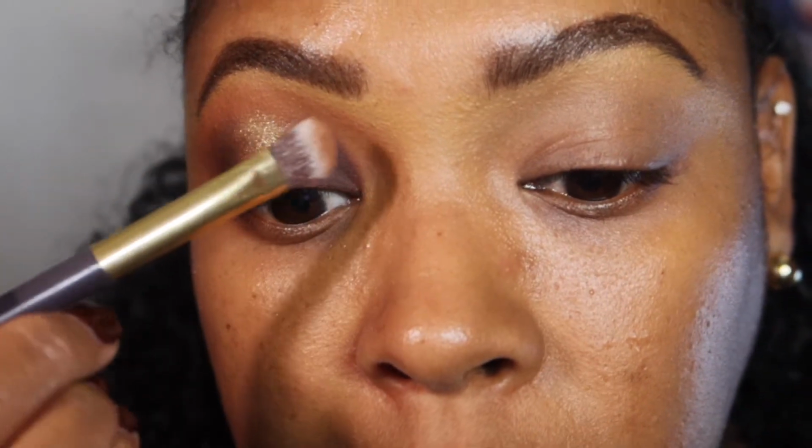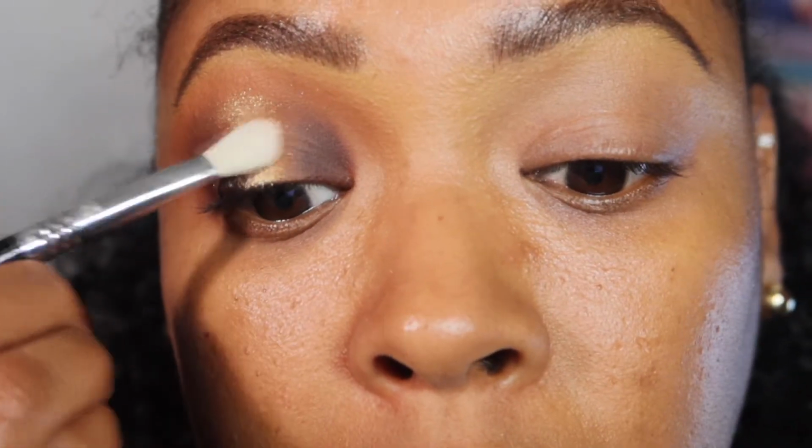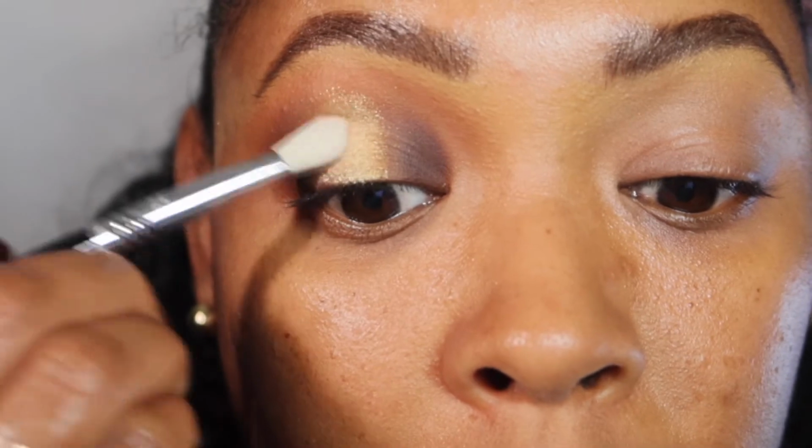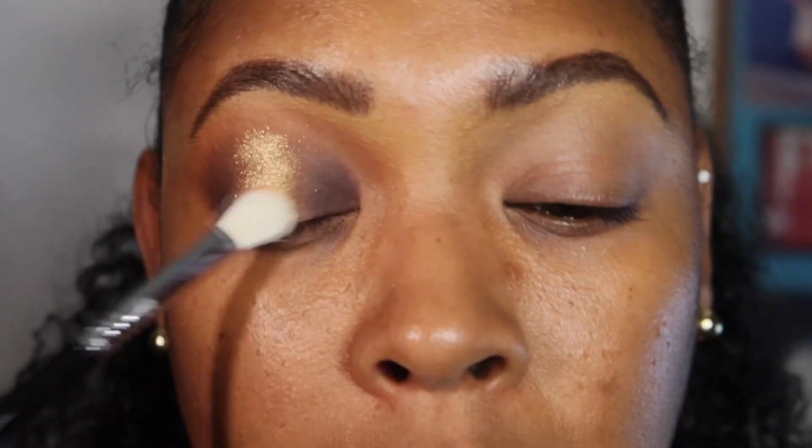It's even giving Trust Issues a little different vibe, which is kind of cool. Man, Trust Issues though. Actually, let me just take, before I go, a little bit more and just spray it. I'm going to pat it. Okay, let me even out the other eye. Let me throw on the rest of my face, and I will be back to show you the final look.